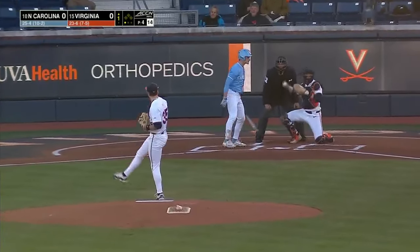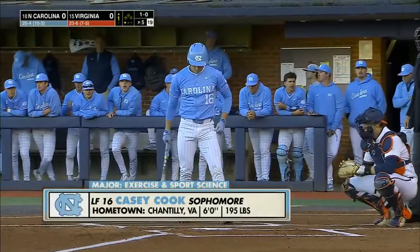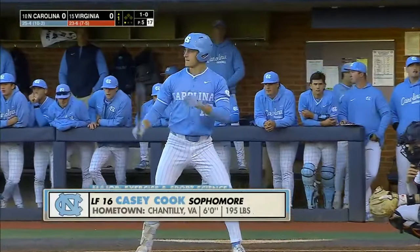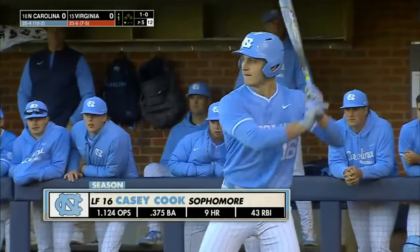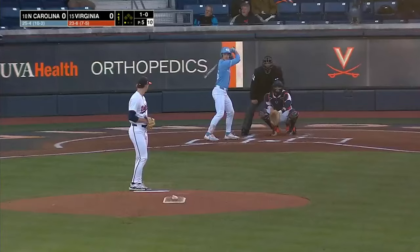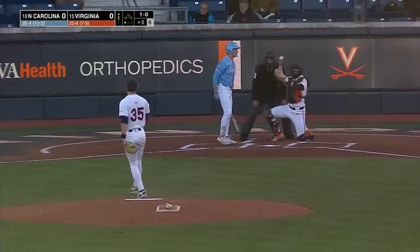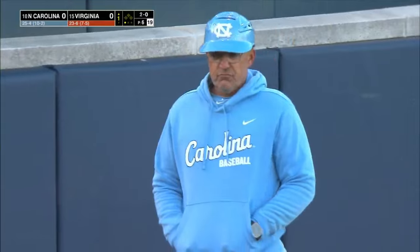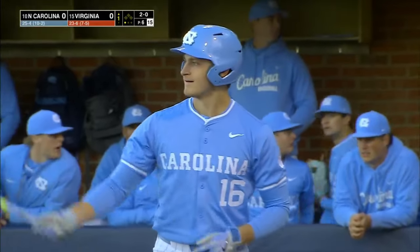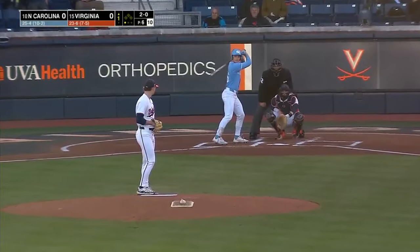The first pitch to the left-handed hitter is outside, a ball, 1-0. Big fan of this guy right here. Just 3 homers last year, already up to 9. And he said earlier in the year he wanted to drive in more runs. I think this is just a natural progression of a guy getting stronger and stronger. Went to the Cape, had a great summer. I think this is a guy that's always been able to hit, now just tapping into that power. And he's been a huge, huge plus for this UNC team. You've got to look at Scott Forbes there, who calls him one of the best pure hitters in the conference.